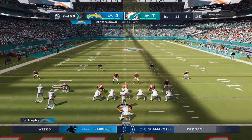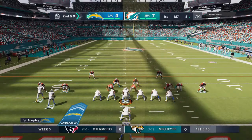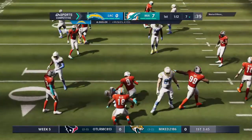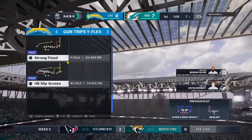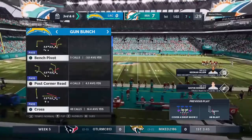The last run got a couple. Here's 2nd and 8. Herbert will give this one to Eckler. And he'll take this forward only up to about the 7. Just a couple on the pickup there, and now it's 3rd down. 2 yards on the first down carry, and then followed up by 2 yards on the 2nd down carry. Well, that's definitely not going to be enough to get the job done.